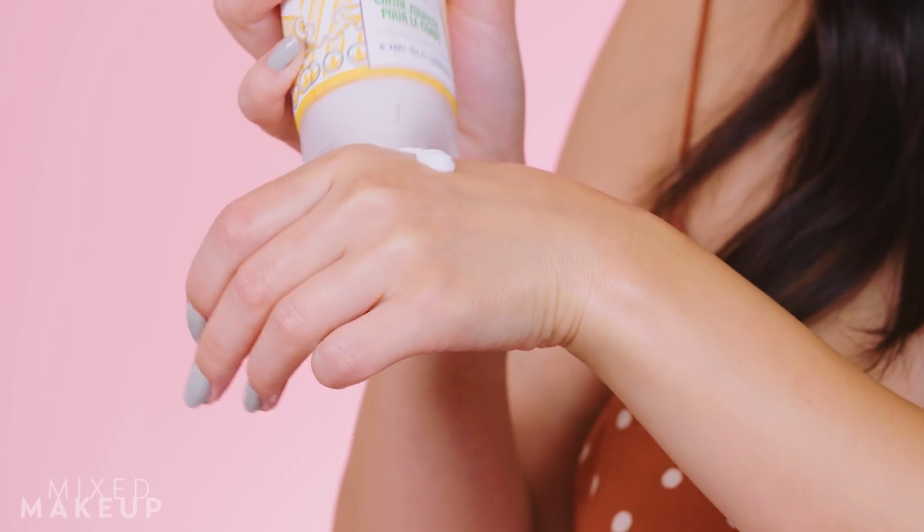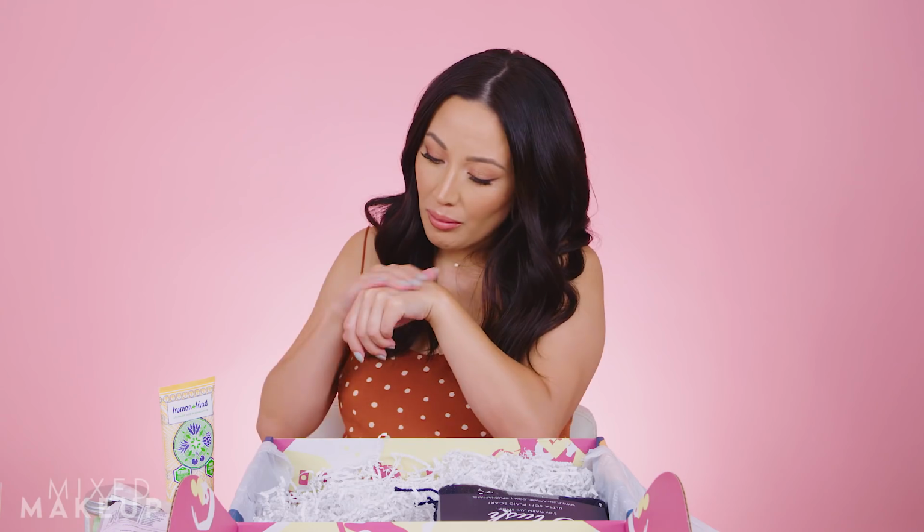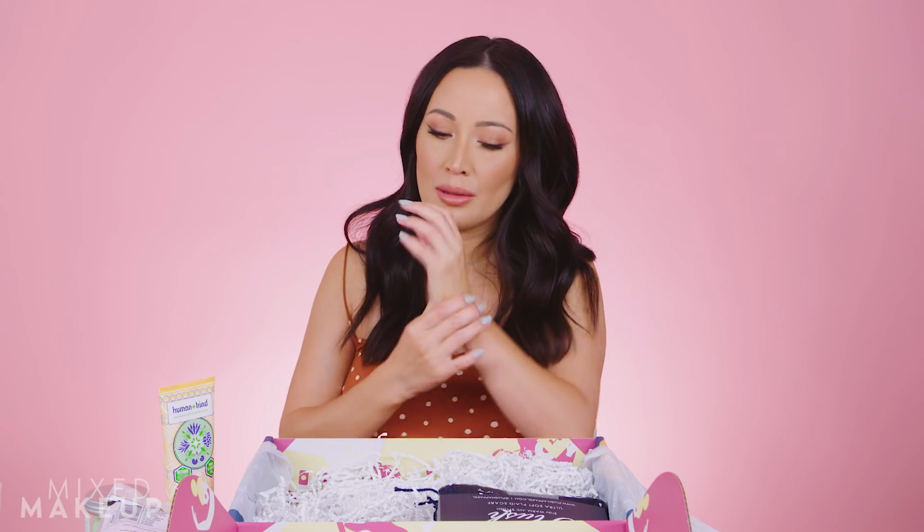All right, let's smell it. What does this remind me of? You guys, it's a very reminiscent scent. If you got this box and you got the body souffle, tell me what you think this smells like. It reminds me of something from my childhood or maybe my teen years. And it's very soft. And it's absorbing fast too.